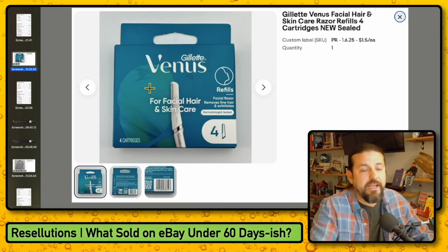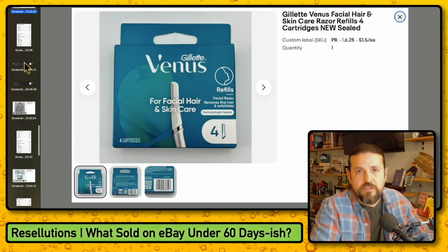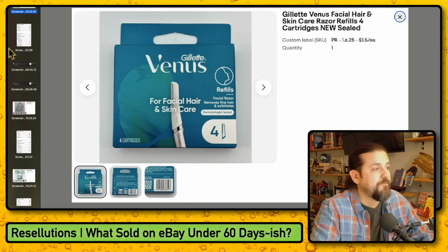Little by little, they start adding up. This is just long-term thinking. Plus, this is retail arbitrage. That means that most of the time I'm going to be able to find them again.